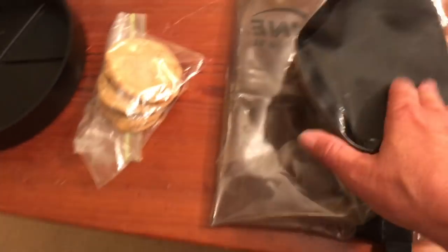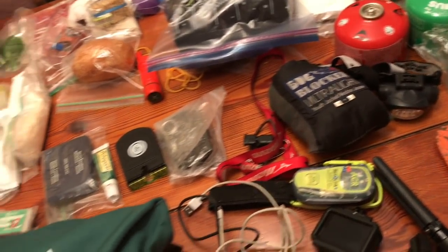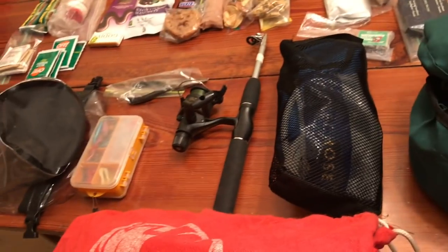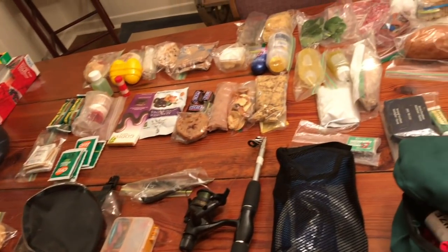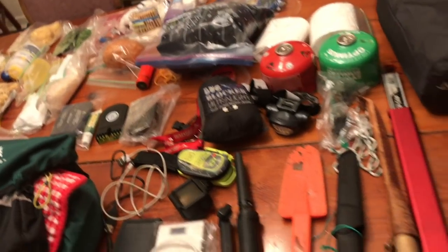So this dry bag is going to be used to put all these electronical things in there, and that's about it. So I'm going to start packing some of these things up, and I will show you how they are when they're all packed and ready to go, so you can kind of get an idea.